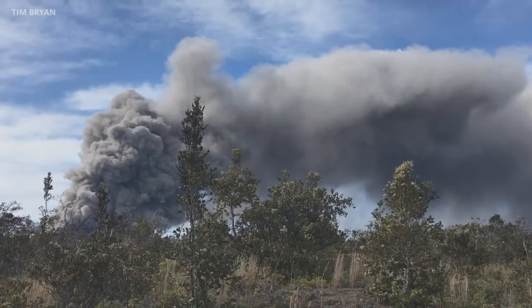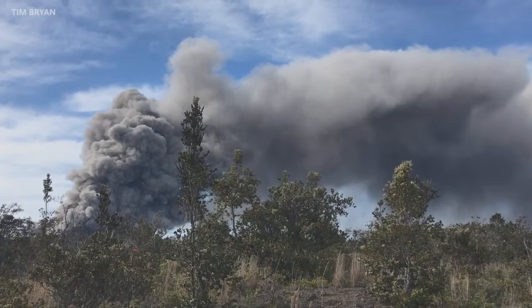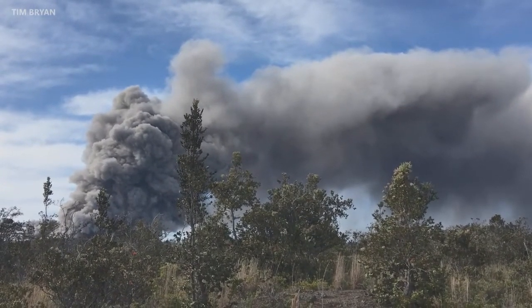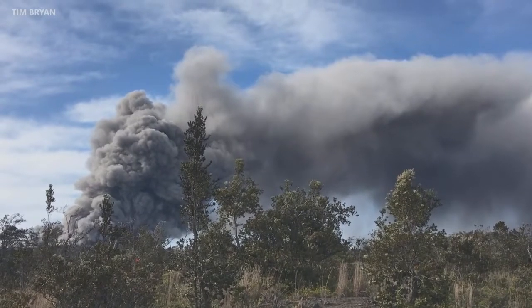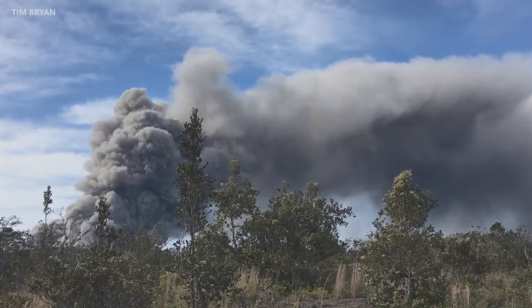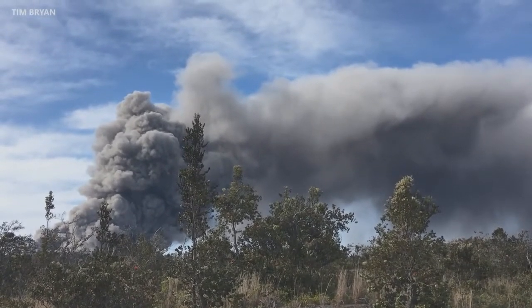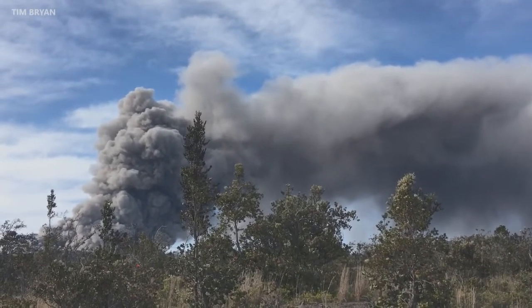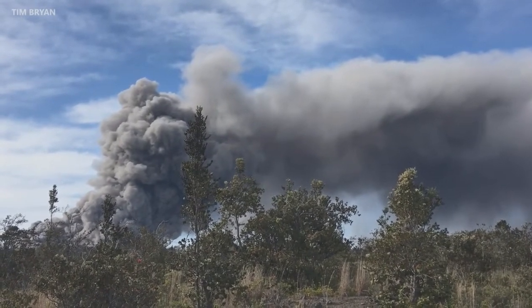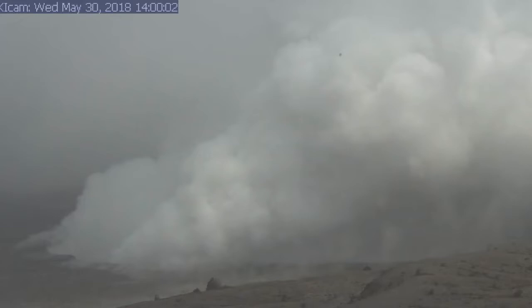HVO has observed countless smaller rockfalls and explosions, as well as more than 10 larger explosions, which are associated with what we believe to be brief but rapid inflation or pressurization of the summit magma reservoir. These larger explosions have produced ash plumes mostly above 10,000 feet, and in one case as high as 30,000 feet, although atmospheric conditions may have played a role. Ballistics have also been ejected from the vent. These are not yet well documented due to the hazard of approaching the area.